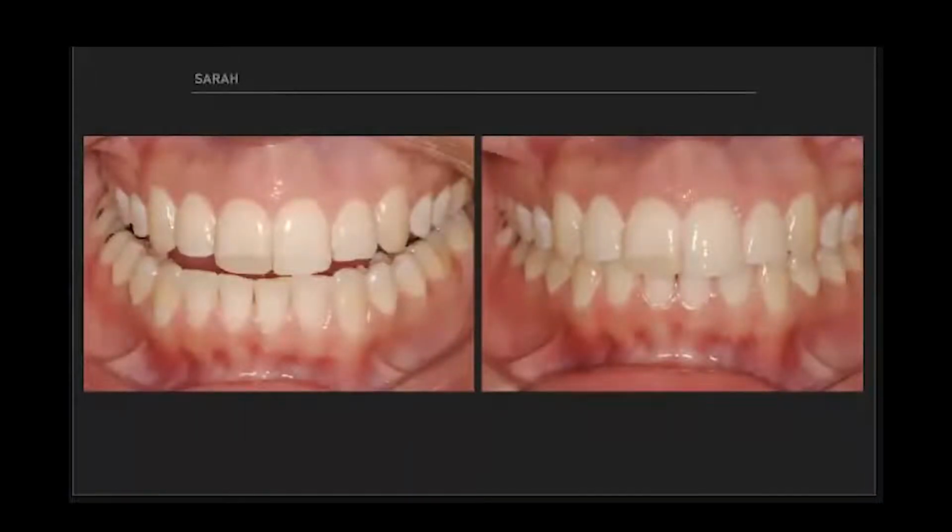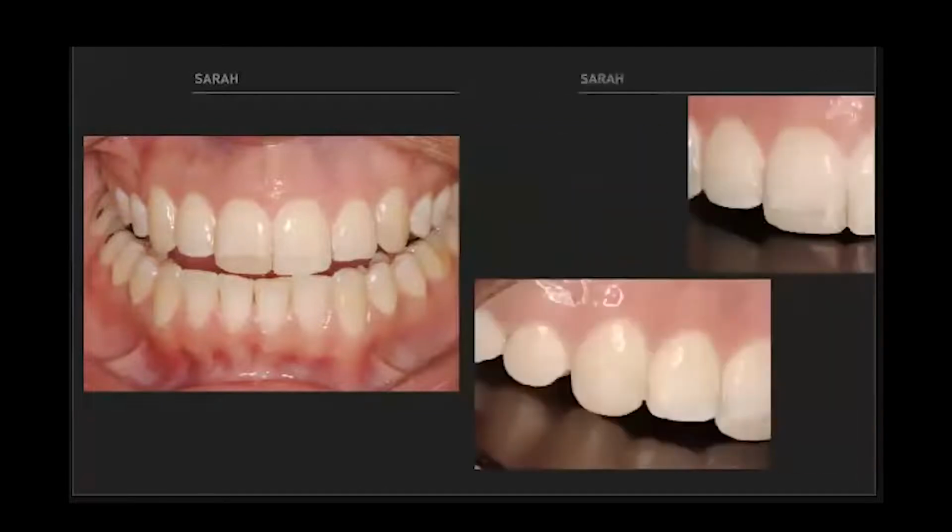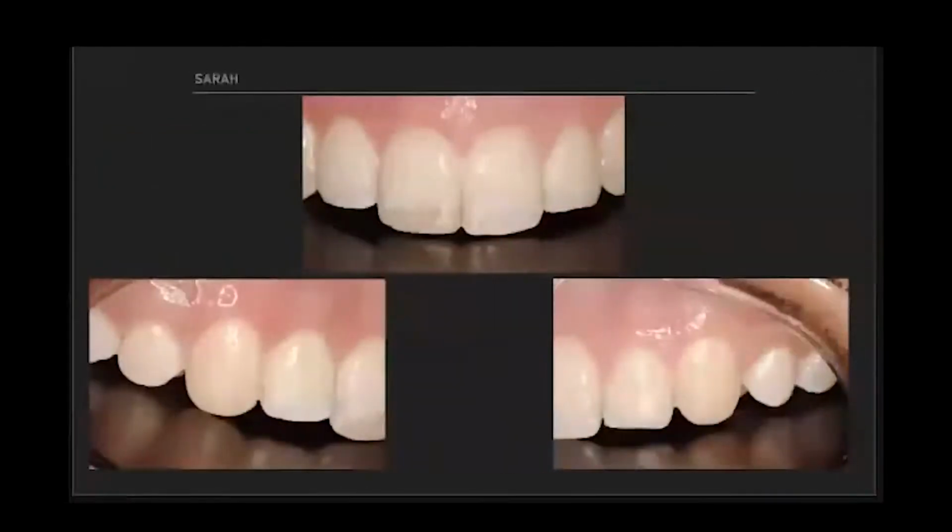So my associate doctor actually did an equilibration on her, but they saved her class 4 composite for me because they knew that we were looking for some good cases for the course. So we're going to walk through Sarah's case step by step. And these are her close-up shots. So let's go through our step-by-step technique for our class 4 composite.